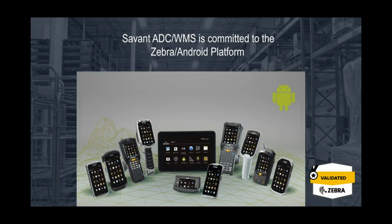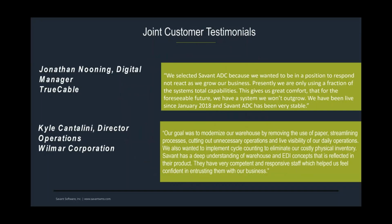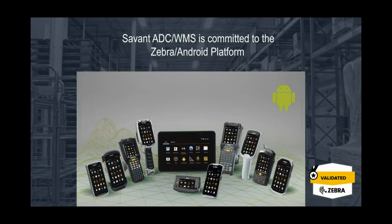We work with various different hardware. Our favorites really are Zebra. All kinds of different sizes, shapes, form factors. Most of them now these days running Android. And there's a scanner, a handheld device that can fit just about every need out there.